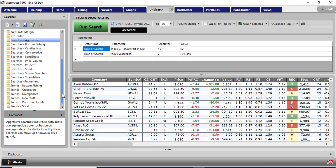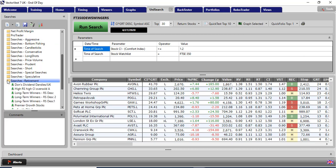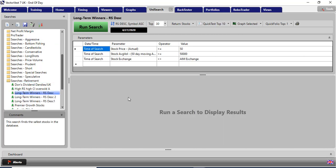So now, if we go to the confirmed call that happened on the 27th, I now want to move to a very different search, Retirement, and have a look at Long-Term Winners RS Descending.